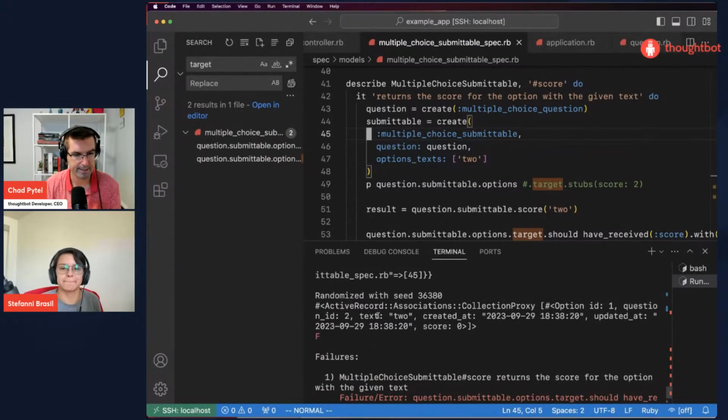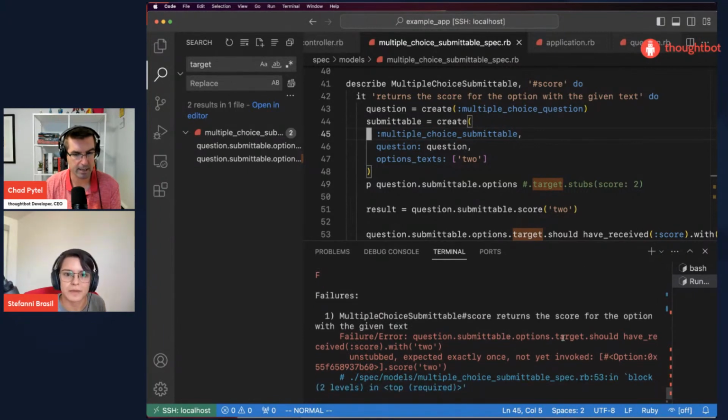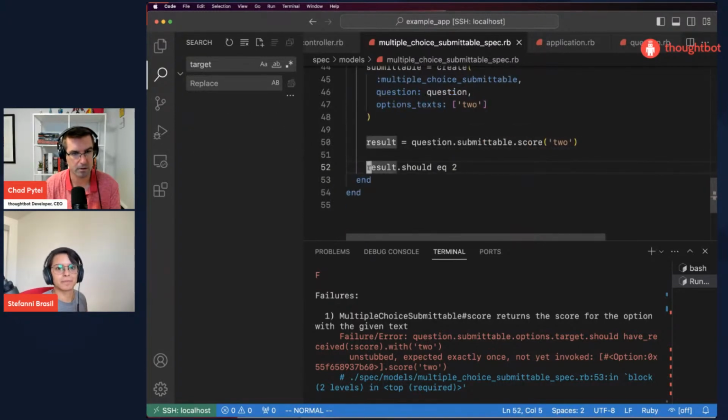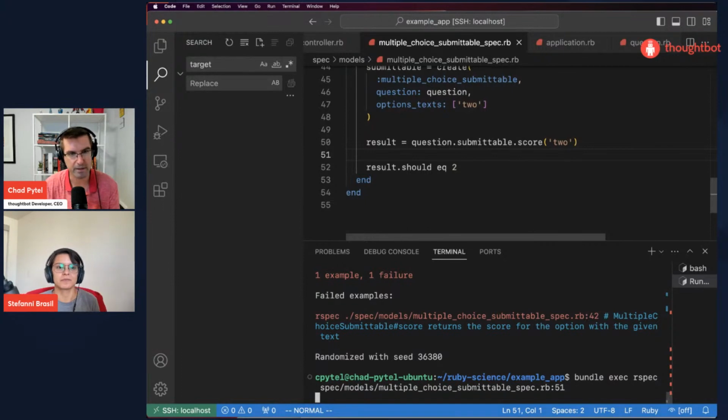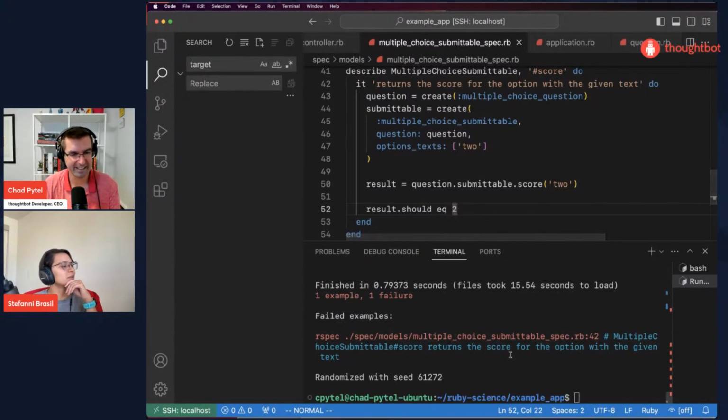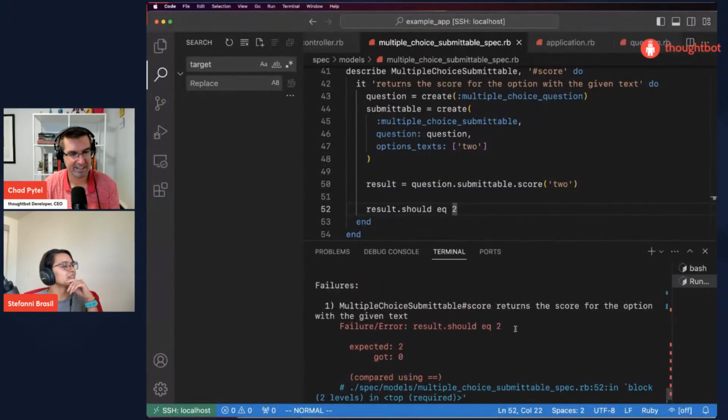We've got an option. It has the text 2. And the failure now is the expectation for having received that method. It's unstubbed, which is what we expected. So now we don't need this expectation at all. I don't actually know what this score method is doing, and why the result is going to equal 2. That is it. So it returns the score for the option with the given text. So it got 0 and it expected 2, but we don't know why it expected 2.